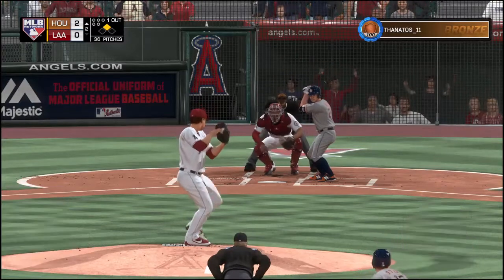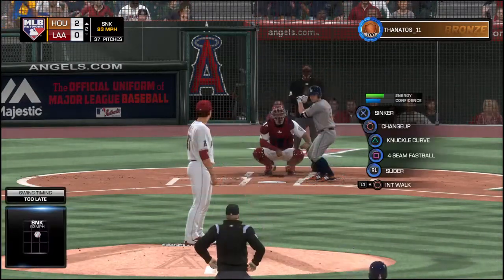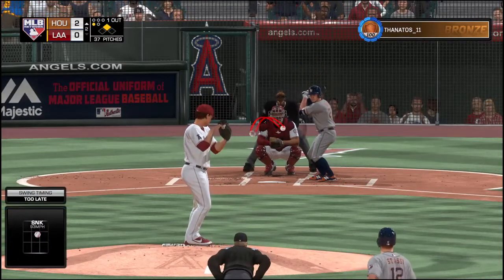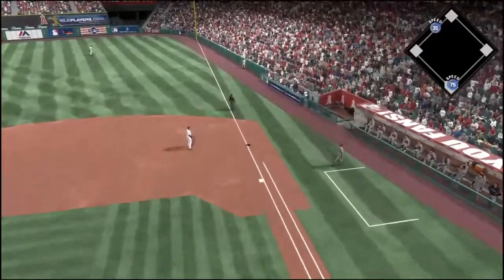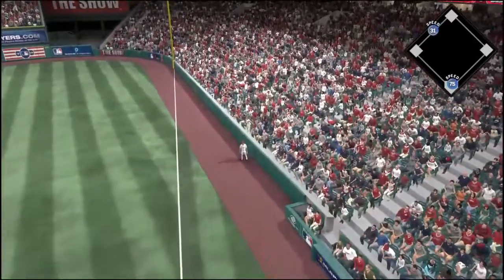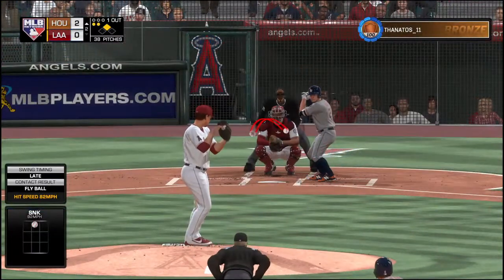Digging in to try it again. Jose Altuve 0 for 1 here in the early going. Not even close on that swing. No balls and a strike. And this ball's heading for the seats down the right side as the count will move to 0-2 now. 1 out and a runner on second base.